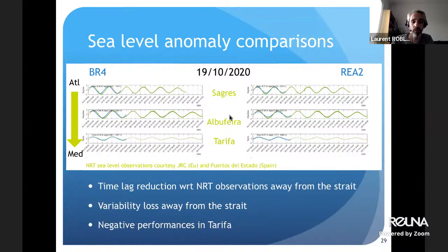For these two stations, we have a positive impact on time of the phase of tides, but we have a decrease of the amplitude of the signal. However, the two elements combine in a reduction of 10 to 15 centimeters of the root mean square error from 45 centimeters here down to more or less 30 centimeters in the RIA2 simulation.